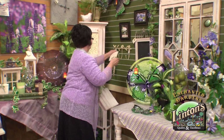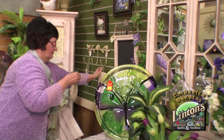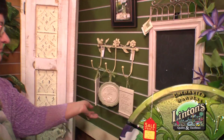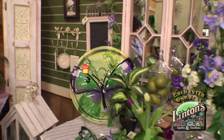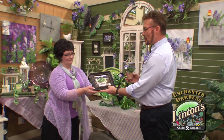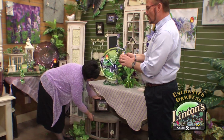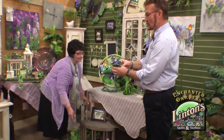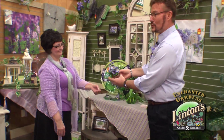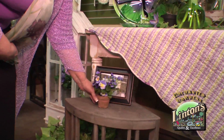Very nice. Boy, these colors really get you in the mood for warmer weather. I tell you, I'm getting excited as things begin to warm up here across Michiana, and some great ideas throughout the store here at Linton's Enchanted Gardens just for you. I've got a framed photo here of some spring bulbs, some grape hyacinths, $19.99 for the framed photo. And we've got a little miniature pot of pansies, again with botanically correct artificial dirt. Even the artificial dirt looks real here at Linton's.